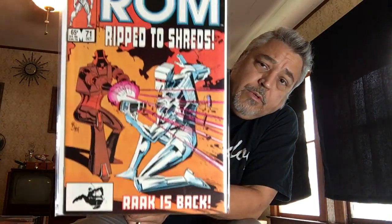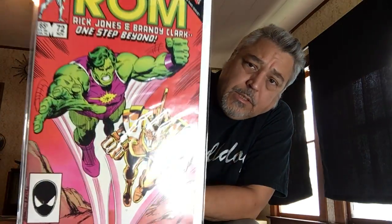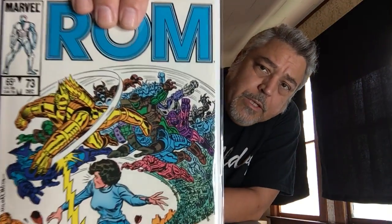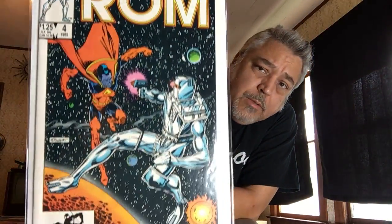Here's ROM 71. Rick Jones and Brandy Clark, One Step Beyond. This is a tie-in with Secret Wars 2. Isn't that exciting? It continues in this issue. Can you believe it? That's just incredible. Here's ROM 73. A little bit of Kirby-looking stuff going on there. Why, it's a double-sized annual number 4 for ROM.